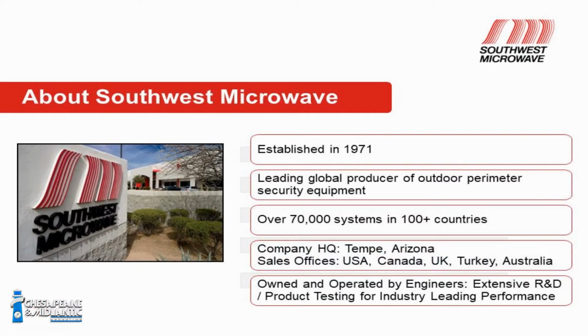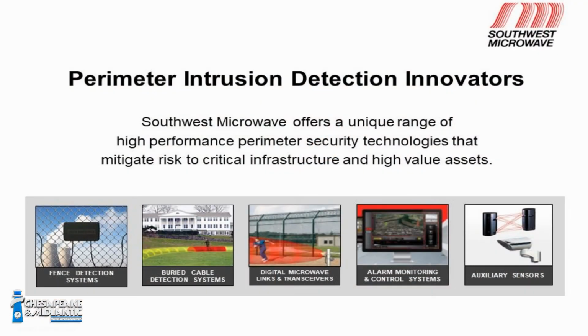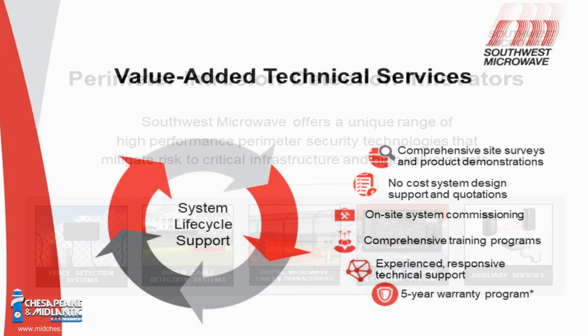All right, so just a quick review of who Southwest Microwave is. We were established in 1971. We are one of the world's largest suppliers of outdoor perimeter intrusion detection sensors. Essentially, we make three products really well. We're the best at fence-mounted sensors, buried cable sensors, and microwave motion technology. So we have developed the alarm monitoring and control sensors, and then we've got all the other parts and pieces that connect to that, some auxiliary motion sensors, and then our buried microwave and fence-mounted sensor, MicroNet.